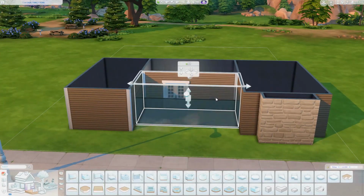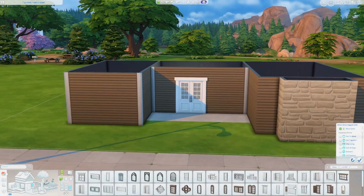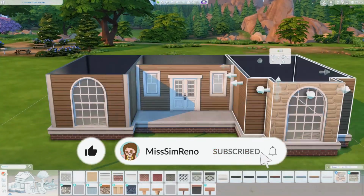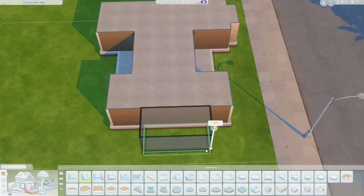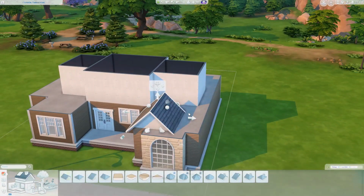It feels like it has been so long since I built a big house like this. And I think it has been. For the past month or two, maybe, I have done some smaller homes, and I've done a ton of apartments, which has been really refreshing for me because I really didn't do a lot of them last year.